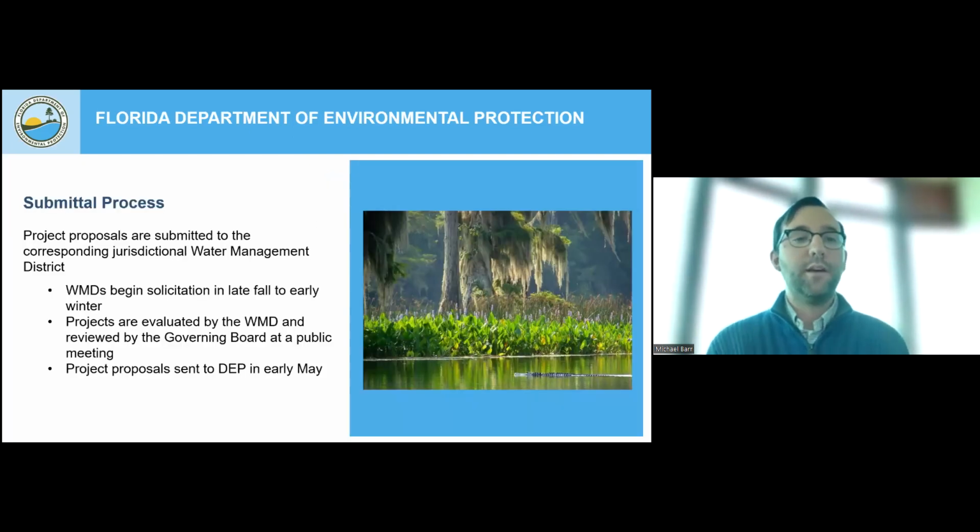So the submittal process. You'll first submit proposals for projects to your local water management district. So that would be your first line of contact for this grant program. Each water management district has their own schedule for their solicitation, usually late fall to early winter. So they've collected their projects for this coming year and are evaluating those now, which will go through their internal process, their governing board, and then be open for public comment. And then once they're done with that, they'll submit to DEP in early May.